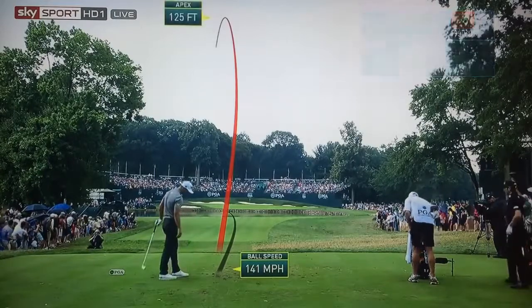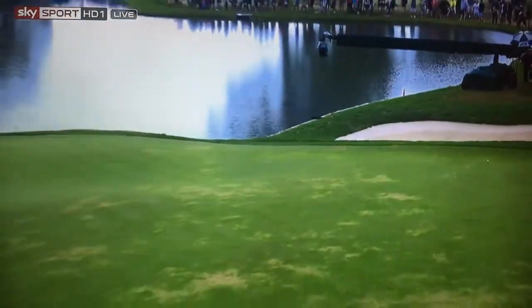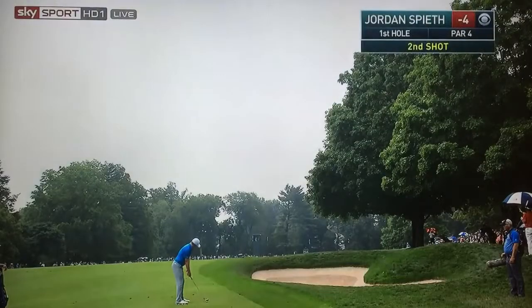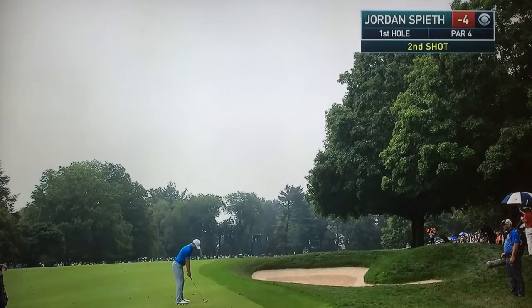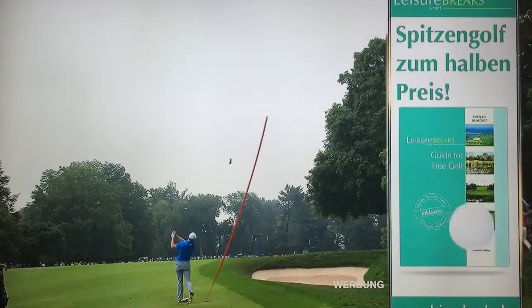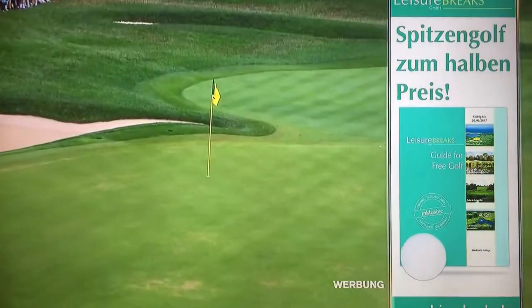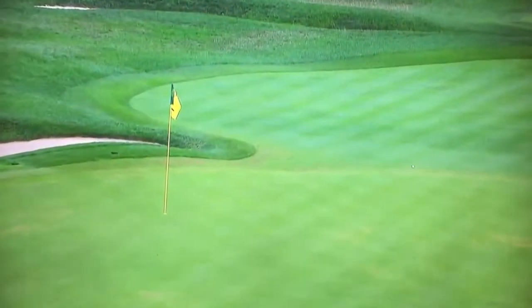Fourth hole, 195. Doesn't like it. Putting surface, though. He's on the upper level, but wow. And speed at one. This will be very interesting. He throws a dart in there. A little bit of rain coming down right now. Yeah, knocked it down a touch.